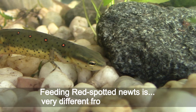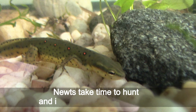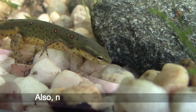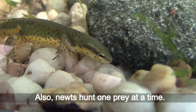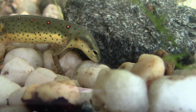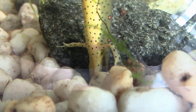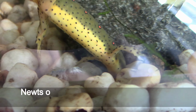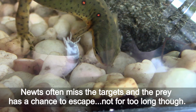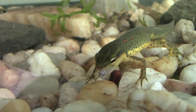Feeding red-spotted newts is very different from feeding fish. Newts take time to hunt and it is very engaging to watch. Also, newts hunt 1 prey at a time. Feeding 3 newts is time consuming, though I already figured out a workaround for this problem. Newts often miss the targets and the prey has a chance to escape, not for too long though. The game is over for this isopod.